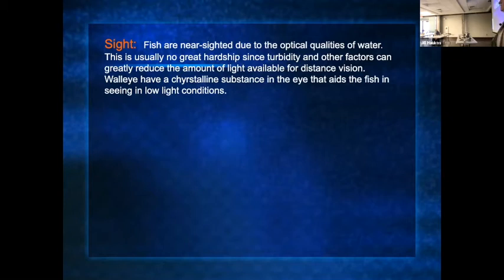There's not a lot of light penetration in the water column. As you go further down, the amount of light that reaches the bottom disappears significantly. So there's a zone in the top of the water where there's a lot of light, but fish are able to see.